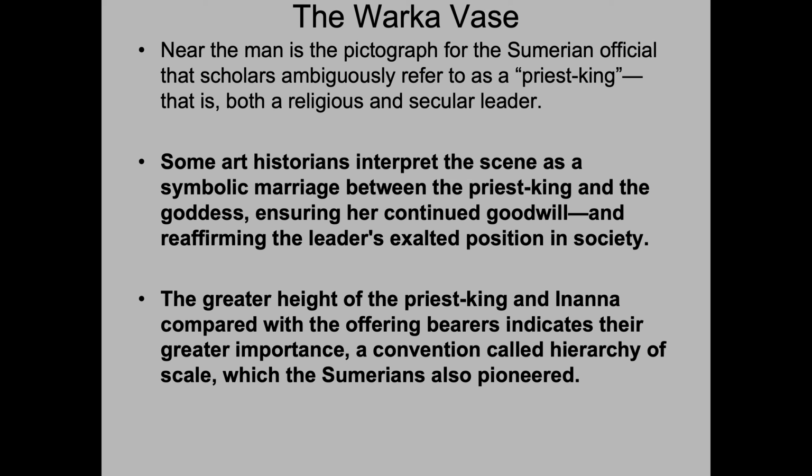And the greater height of the priest king and Inanna, compared with the offering bearers, indicates their greater importance. And this is a convention called hierarchy of scale, which the Sumerians also pioneered. So if you look at a Sumerian picture and you want to know who the most important person is, that's going to be the tallest person, right? And that's the way that they indicated who was most important, and that's called hierarchy of scale.